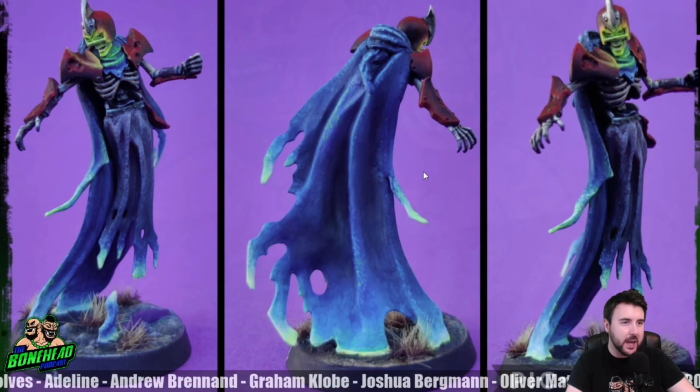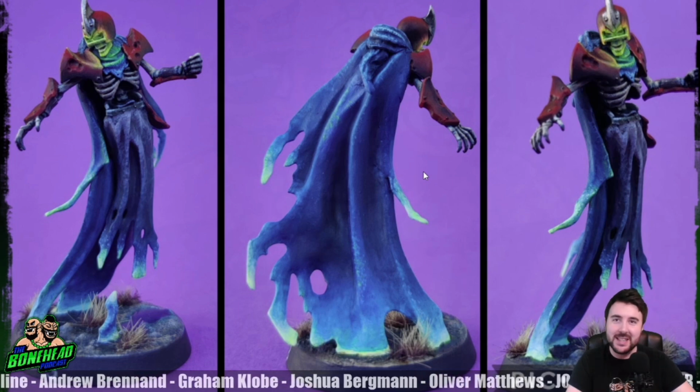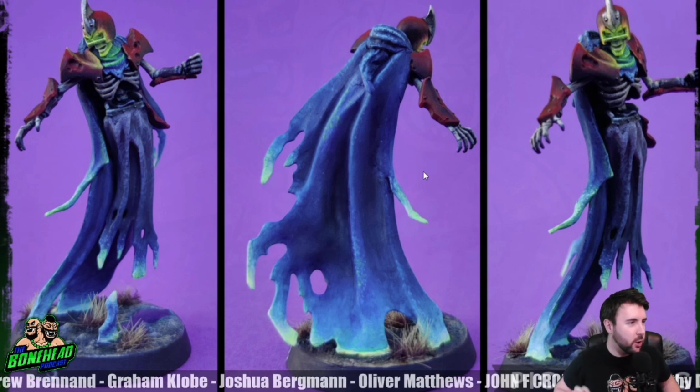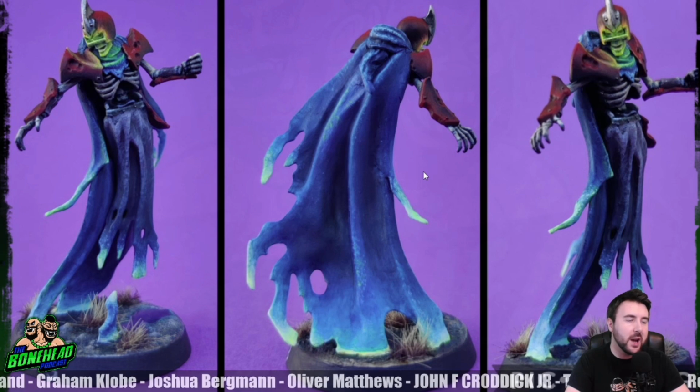Next up, we've got Christian. Hey Ben, I managed to finish the first Wraith conversion for my Undead to Necromantic team expansion. I dabbled with wet blending and textures as well as object source lighting on this one. Looking forward to making the other one and maybe getting my Pump Wagon soon.